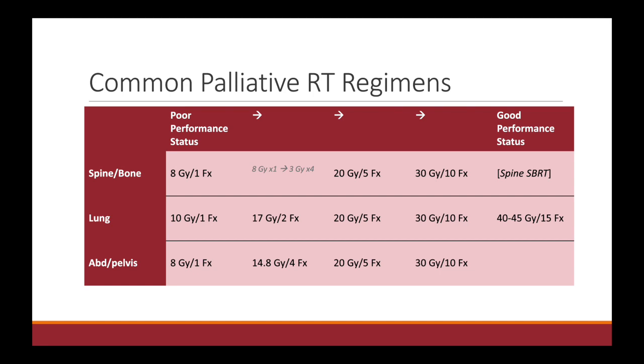On this very last slide, I just wanted to recap all the common palliative radiation regimens that we have discussed. I think we've talked about these quite extensively. Some of the unique ones that I'll highlight are 10 gray in 1 fraction for lung, as well as 17 gray in 2 fractions spaced 1 week apart for lung. These are regimens that you would only consider if the patient has very, very poor performance status, and you're concerned about them living, possibly even over a period of just a couple of weeks.